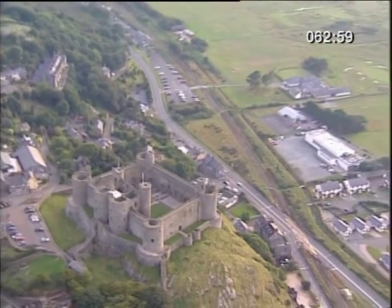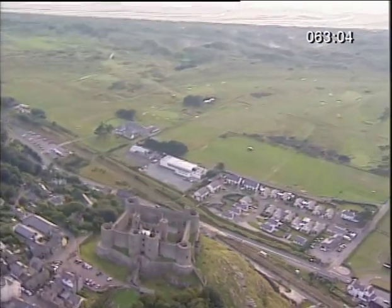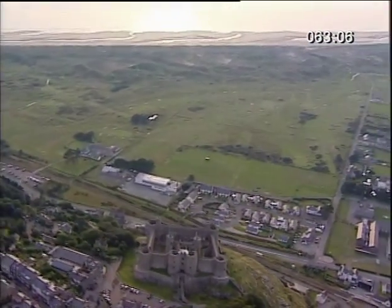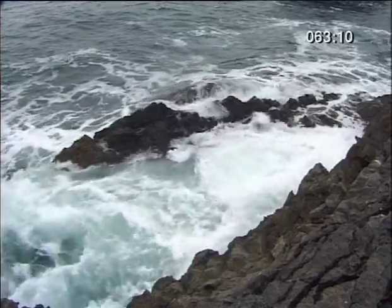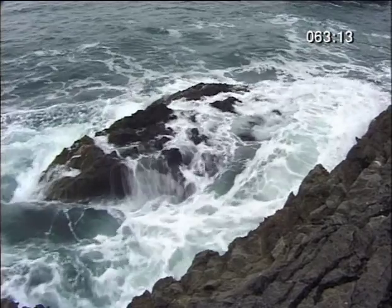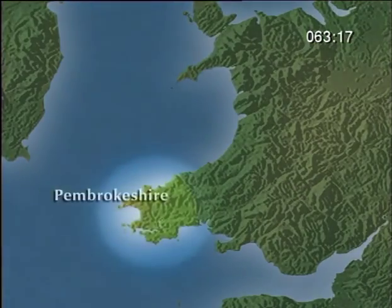Harlech Castle now stands over half a kilometre from the sea. It's all due to the processes that are changing the coast. To understand what's happening, we need to start at the southwestern corner of Wales, in Pembrokeshire.